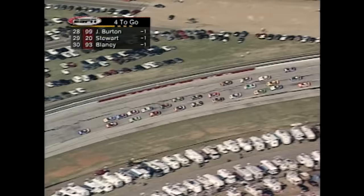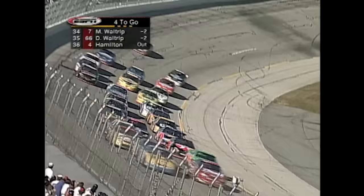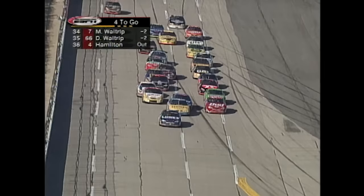Earnhardt trying to come up through the middle, and Skinner has taken the lead. Going into turn three, it's Skinner with the lead. I thought to say the last time we had this many lead changes, we ended up with a first-time winner at Talladega. It was Bobby Hill on that day. Will it be Mike Skinner today?